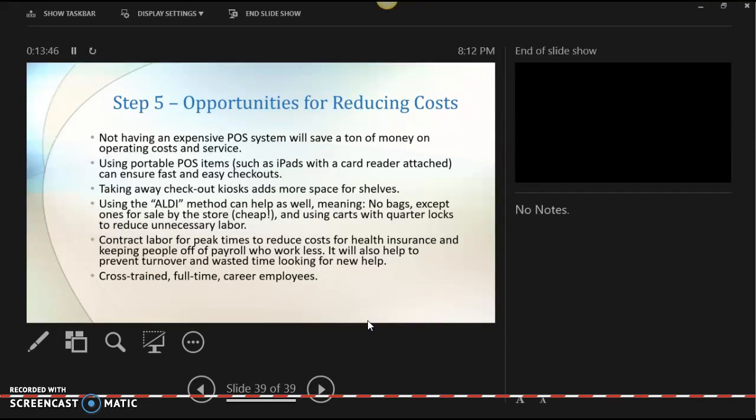And then the last step, step 5, identifying the opportunities for reducing costs. Not having an expensive POS system will save a ton of money on operating costs and service. Using portable POS items such as iPads with a card reader attached can ensure fast and easy checkouts. Taking away checkout kiosks adds more space for product shelving.